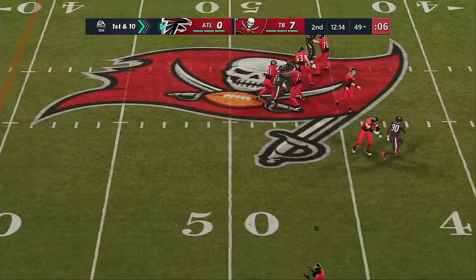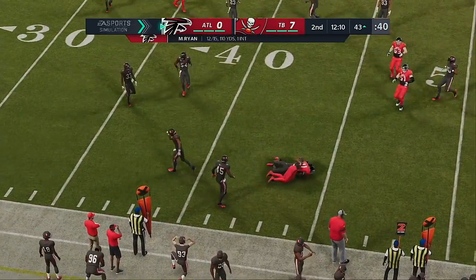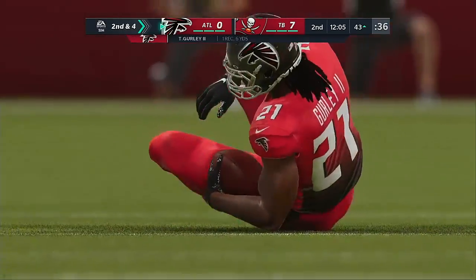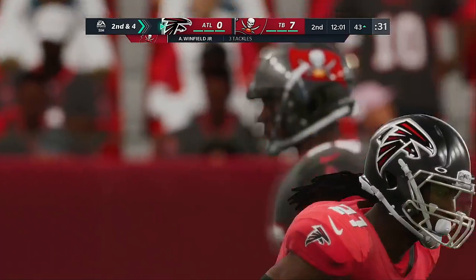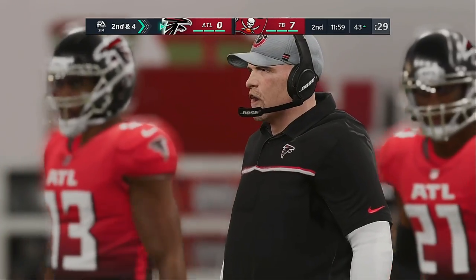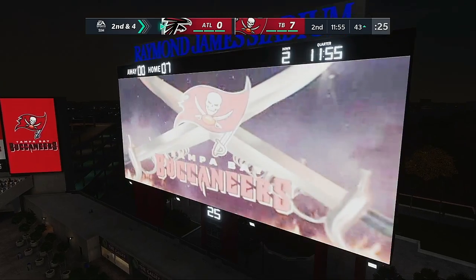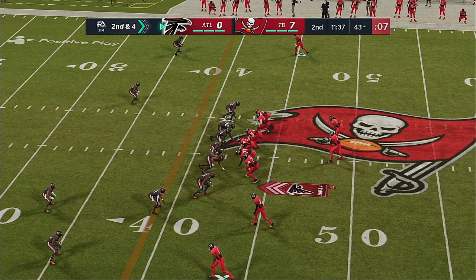They'll throw on 1st down with Ryan. Going to flare this one out to Gurley in the flat. And a 6-yard gain gets him right around the 43. Complete to Todd Gurley. It's a pickup of 6. Brings up 2nd and 4 at the 43-yard line. Line of scrimmage, the 43 on 2nd and 4.